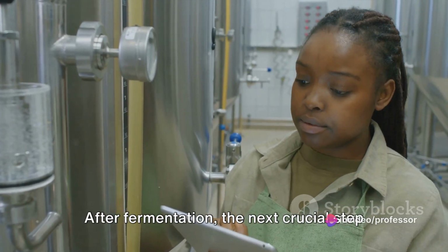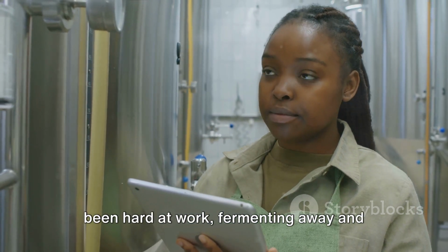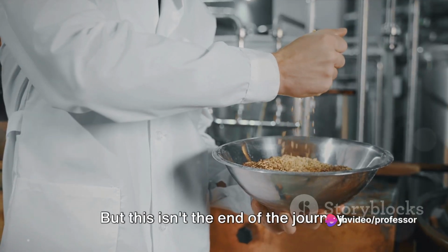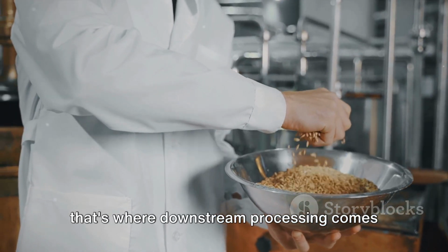After fermentation, the next crucial step is downstream processing. Picture this: our microorganisms have been hard at work, fermenting away and producing our desired product. But this isn't the end of the journey. We need to isolate and purify this product from the fermentation broth, and that's where downstream processing comes into play.